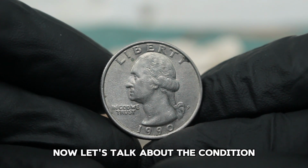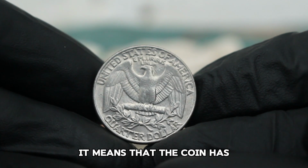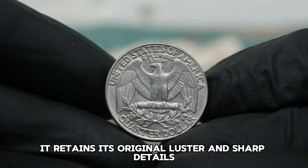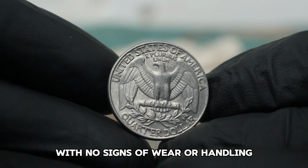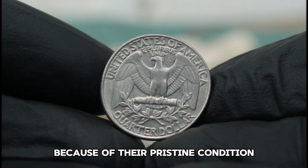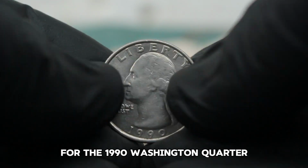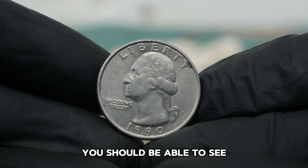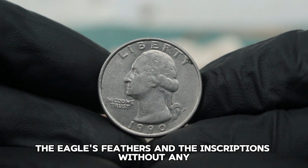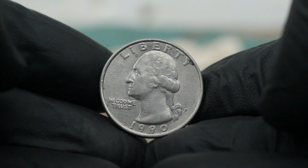Now, let's talk about the condition. When we say a coin is in uncirculated condition, it means that the coin has never been used in everyday transactions. It retains its original luster and sharp details, with no signs of wear or handling. Uncirculated coins are often sought after by collectors because of their pristine condition. For the 1990 Washington quarter in uncirculated condition, you should be able to see all the fine details of Washington's hair, the eagle's feathers, and the inscriptions without any wear.